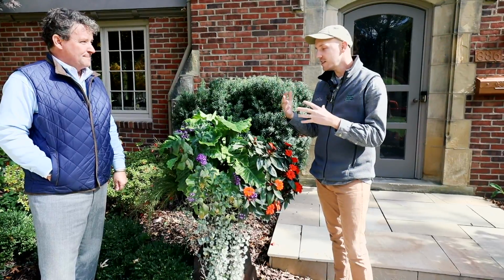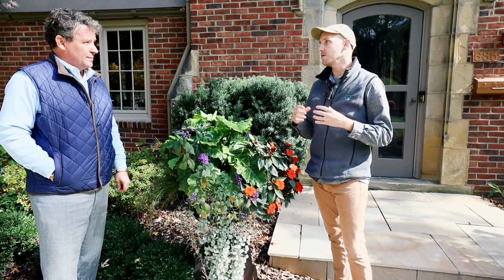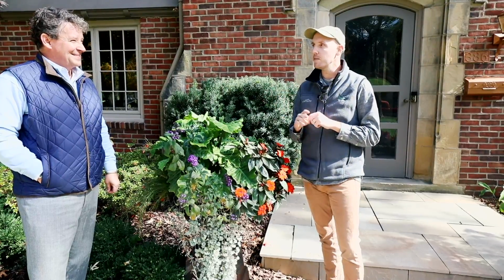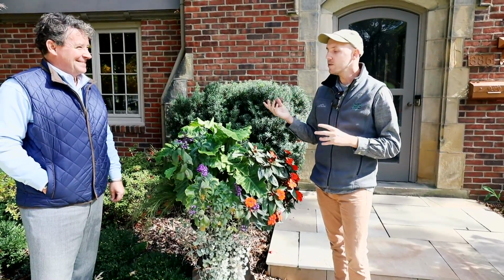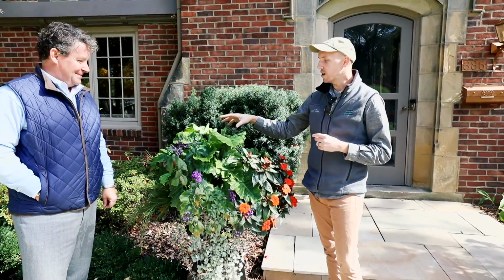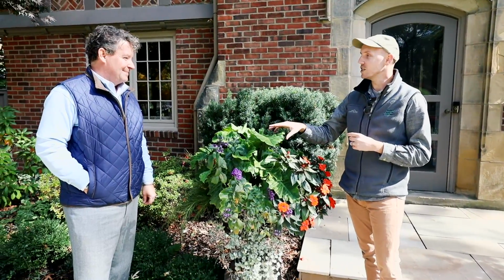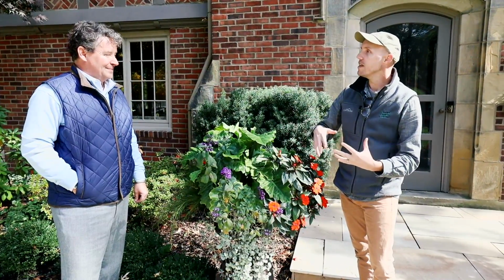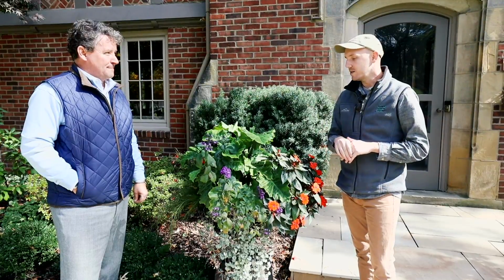One of the other things that I love to do is use tropicals. I feel like using tropical plants in Ohio is a little unique. It's something that people don't expect. But when you're able to use a focal plant that is a little unique, something that people aren't expecting, and then build off of that, you're really able to create something that's different.